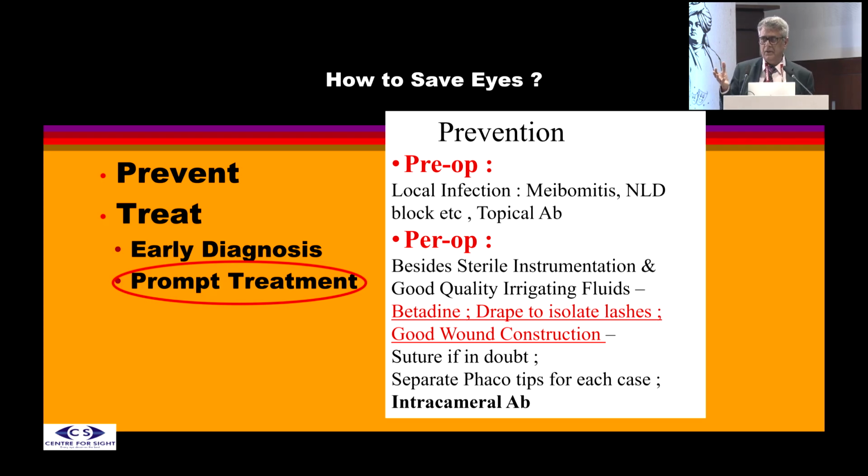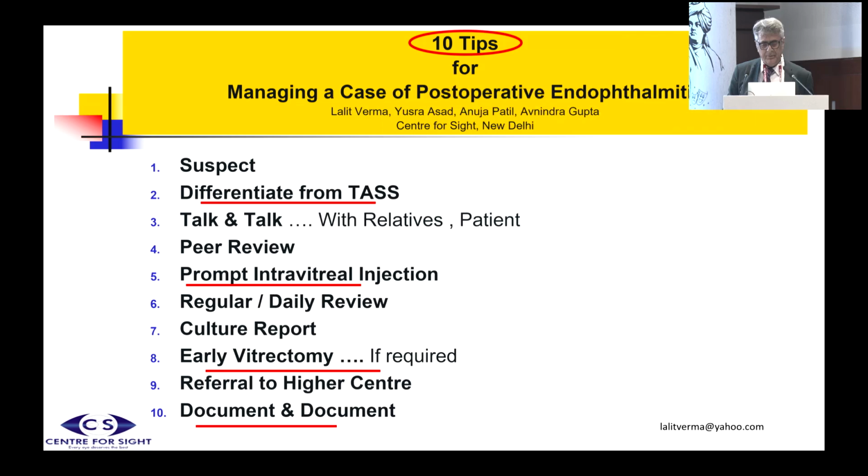And this morning we were having a discussion about the role of intracameral antibiotics: cefuroxime, vancomycin, the latest is moxifloxacin. But despite all this, believe me, management of endophthalmitis depends on early diagnosis. So therefore, I have 10 tips for management. First point is to differentiate from TASS. Second point is prompt injection. And third is do not delay vitrectomy also.